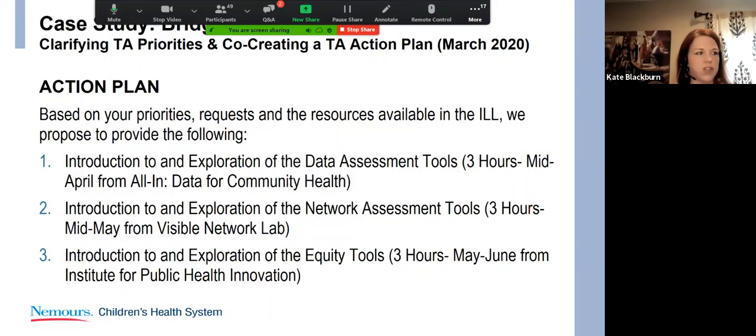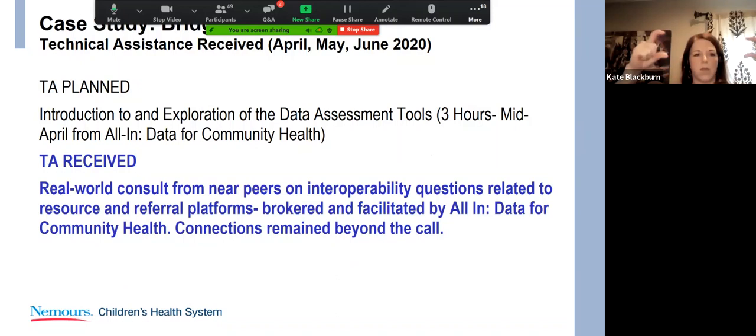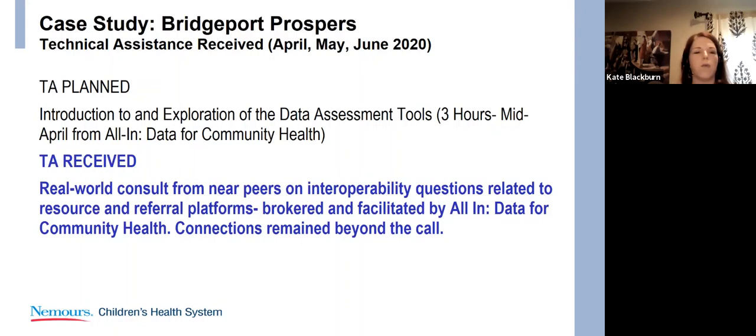So we wanted to then, in the next couple of slides, just talk about the TA planned and the TA received. So again, for that data assessment piece, what was really great, and I want to emphasize this, is that although our intent was to be very tool-based and action-oriented, that didn't mean that every single time we met with them, it was like, you have to use this tool to go through it.